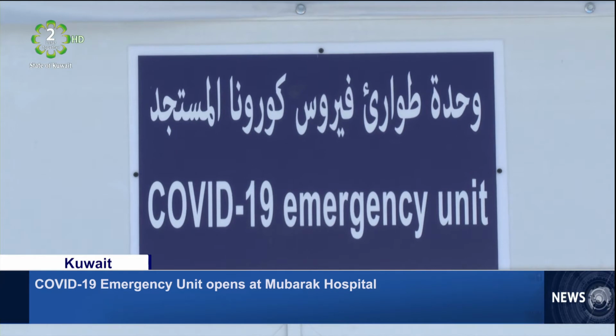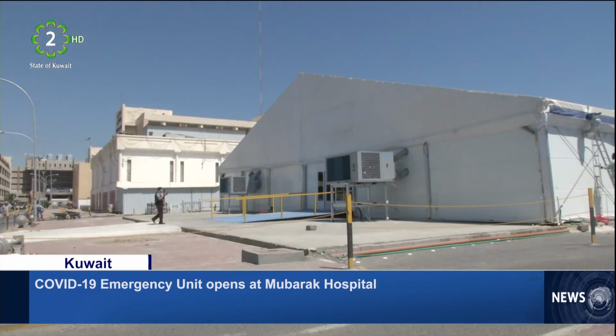Basically, this is a field ER, all right? So what we're doing is we're trying to split up the main ER, so we're calling it the clean ER, from the suspected cases, because we're still receiving patients with regular complaints. So we're trying to separate those from the patients who might be suspected to have corona or not. These suspected patients are coming to a separate area, this place, the field ER.